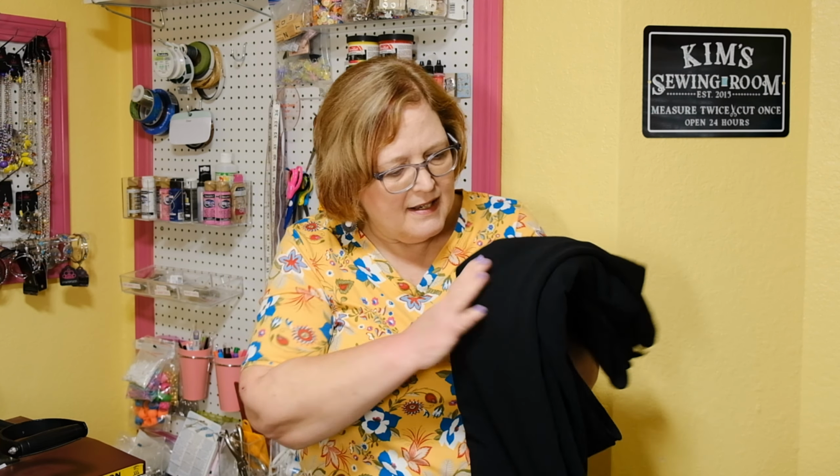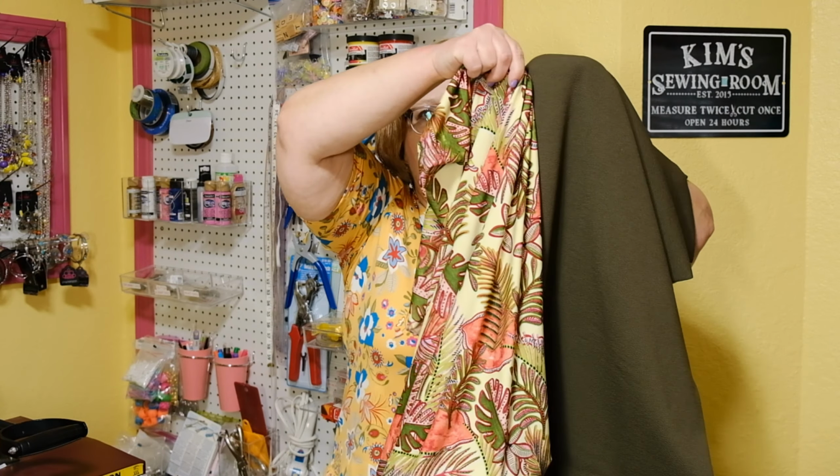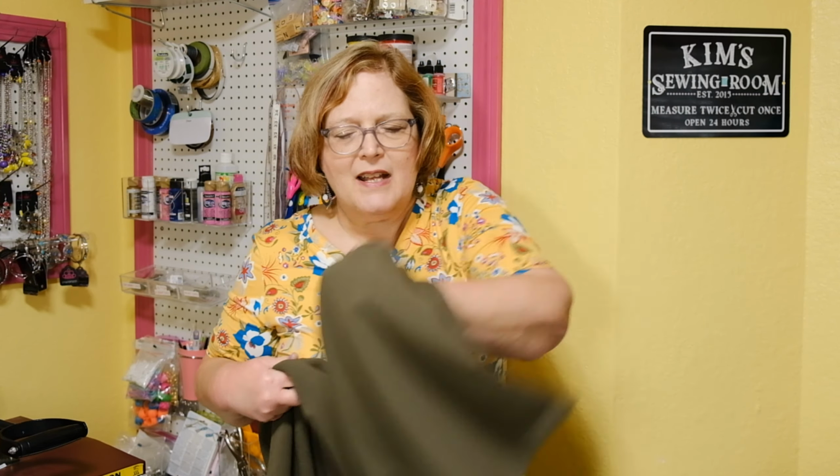I do want another pair of black pants, and I also would like another pair of culottes in black. So I'm not sure what I'll do with this, but it's a really nice Liverpool, so good quality, and it was only $3 a yard. And this one is the same, only olive green. So same with this. It may be olive green pants. Actually, if I did do this in a top, this would be a great matchup, wouldn't it? I'm not sure if it'll be pants or culottes at this point. We'll see. Or skirt. Could be a skirt too. But who can turn Liverpool down for $3 a yard?